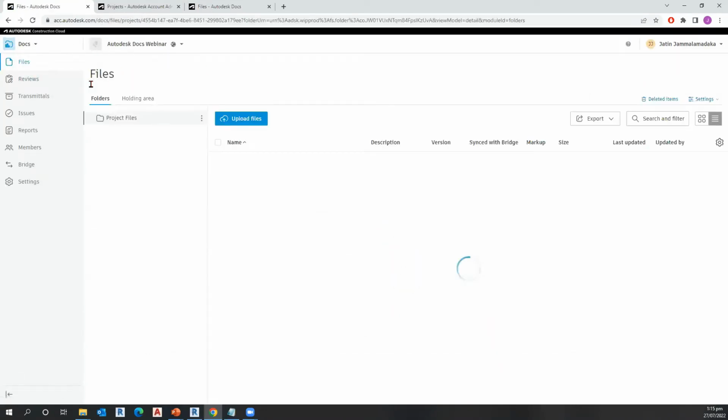So this is our environment here. You can see that we're in Docs within the Autodesk Construction Cloud. The name of the project is up here. Okay. And on this left-hand side are all of the different tools available to us within Autodesk Docs. So we have our files portion over here, which is where we're going to create our folders and our subfolders and input our files. We've got a review portion here, which is around our document reviews, transmittals, which is around our document transmittals.